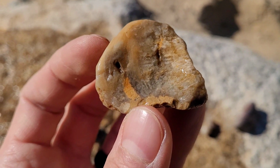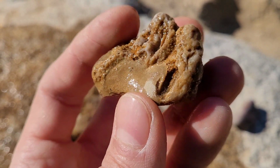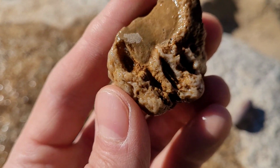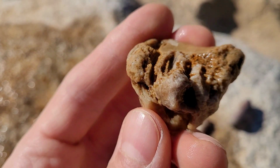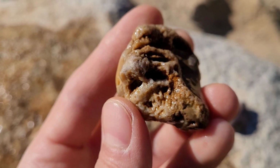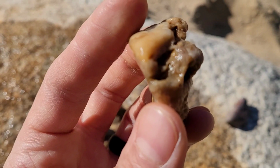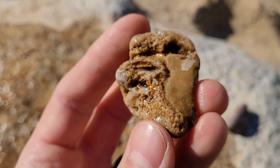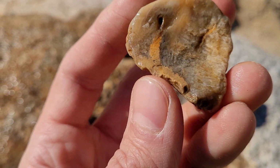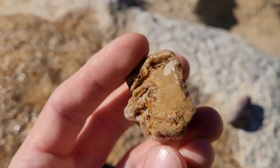That's what I saw sitting in the sand. Could tell it was coral slightly. But then, wow, that's cool structure. It's definitely a really big piece. That's awesome. Looks like there's a lot of quartz and some chert in that one.